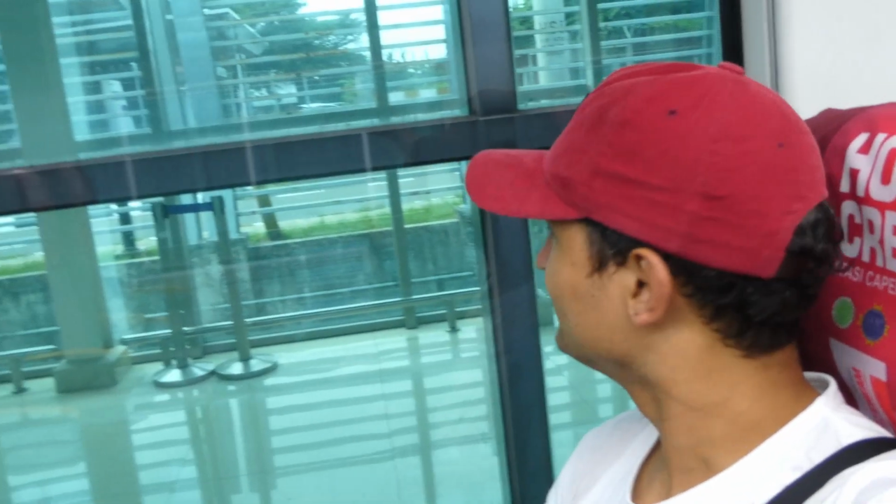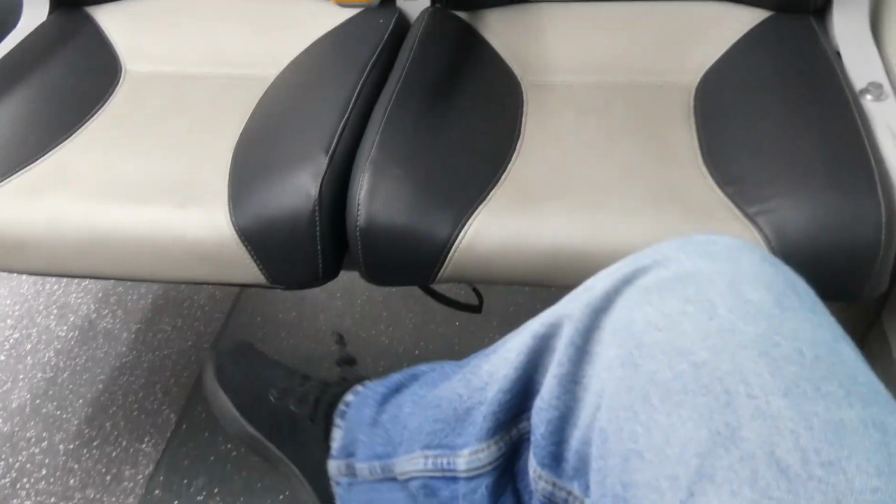Okay, finally arrived in this train, and the train looks very clean, the first impression. And also the seats are very comfortable, and the leg space I will show you. It's very big and convenient to sit. There is no one in front of me, but even if someone is sitting in front of me, I can get enough leg space.